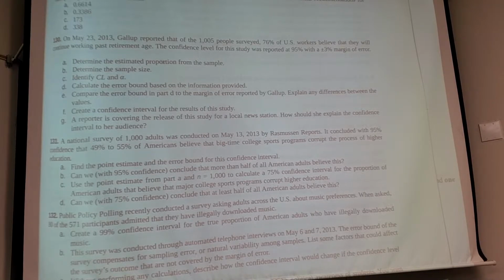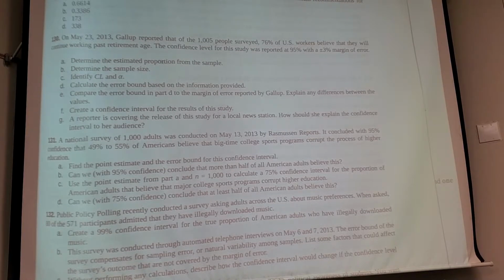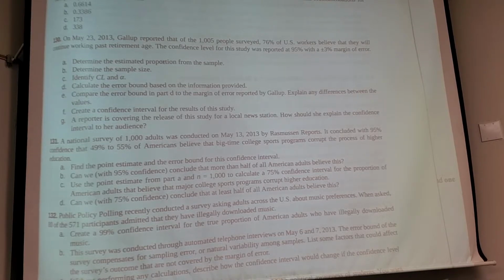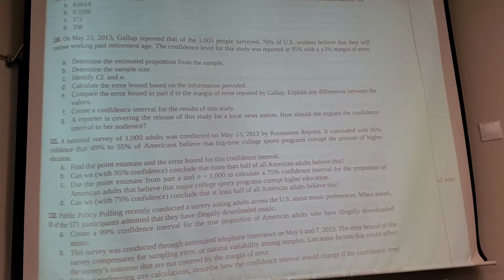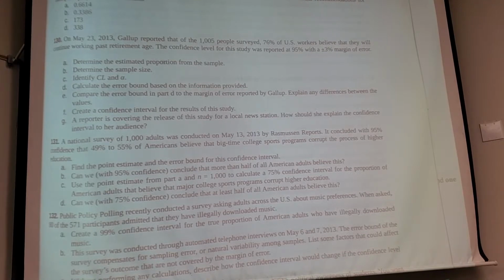I always forget that the book does this kind of weird thing. Have you seen that symbol? It looks like a T, but it's an A. It's alpha. They make their fish fat and the tail small. Or z alpha over 2. Remember, a subscript just means that it's a specific one. So not any z-score, but the z-score that goes along with the level of confidence they want.